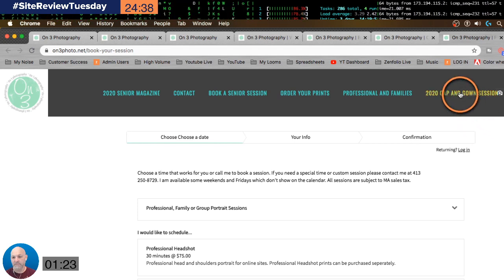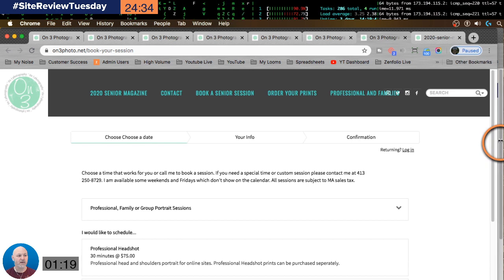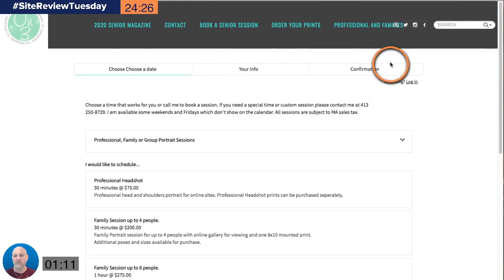So watch this. Watch right here when I spread this window out, okay? See how that one popped up? So that's another thing to think about. That's why those drop downs are there, you guys. So you can put a lot of information really easily accessible in your menu so that your visitor can navigate and get around.